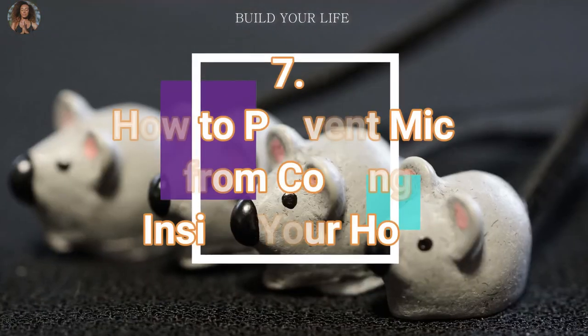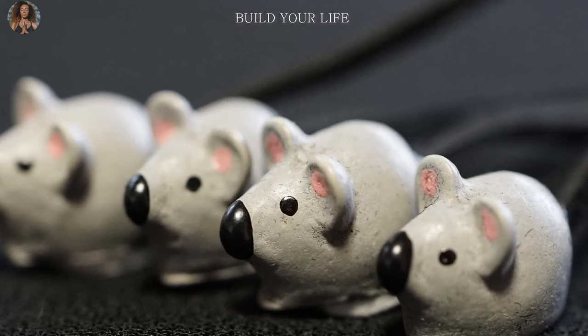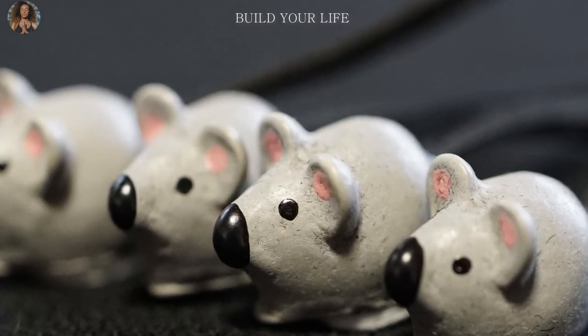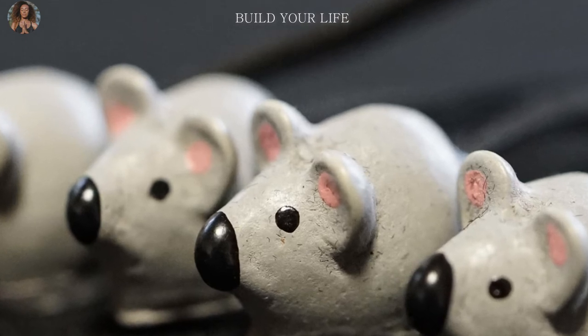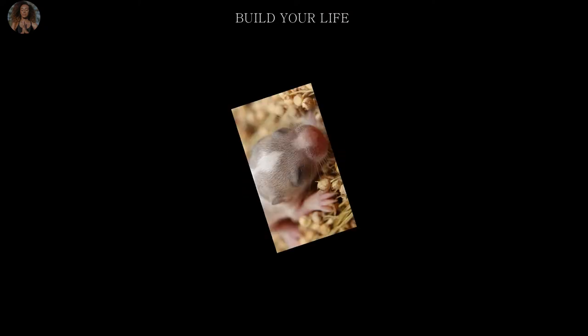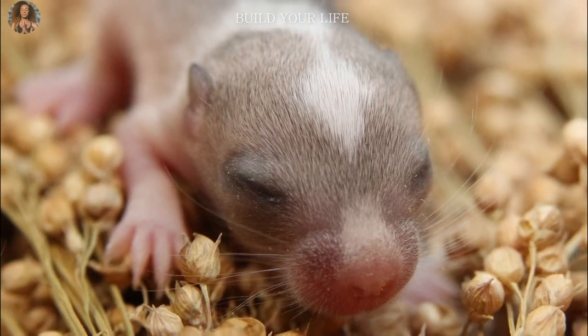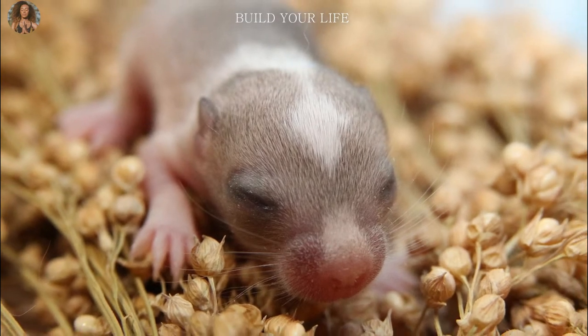7. How to prevent mice from coming inside your home. No matter what method you choose for pest control, you will also need to work on prevention. And you can start this step while you are still catching mice. In fact, I highly recommend it. We have a page on prevention that will help you mouse-proof your home and take all the right steps to keep the little guys away.